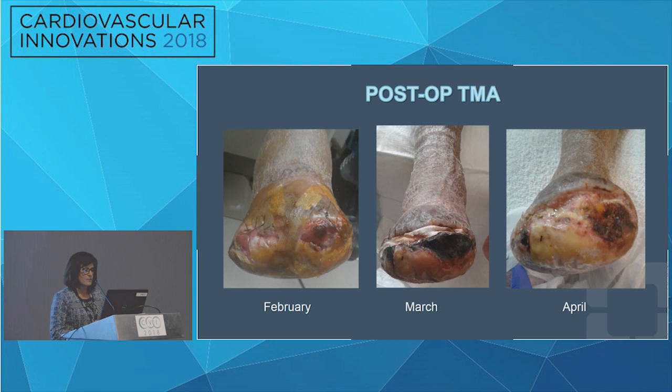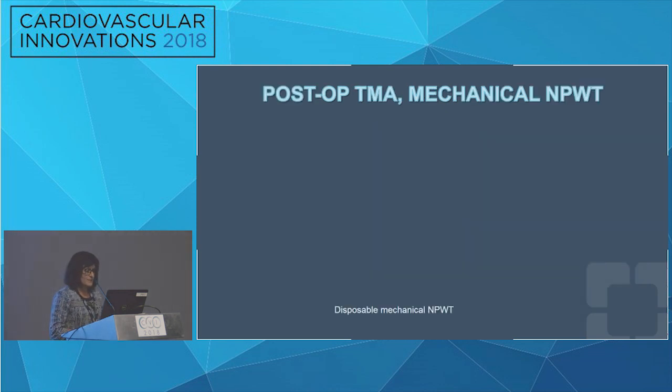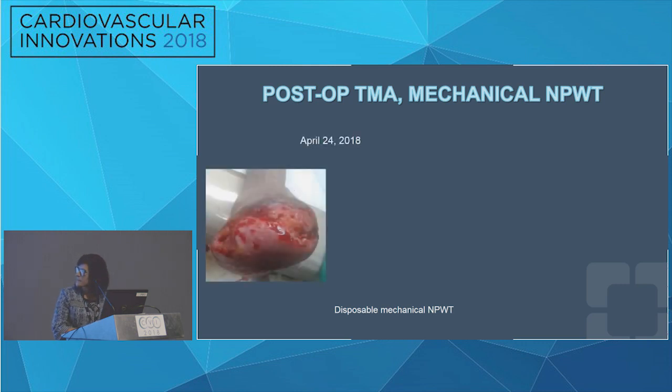By April, we do see some progression, or at least change. We're seeing changing of the wound, which I think is a good sign. It's not progressively getting necrotic, but it's changing. But still, at this point, we would normally see most of our TMAs healed and perhaps even ambulatory by April. But that's not so much the case until we see this on April 24th. And we're actually now thinking, okay, we're on third base heading home.